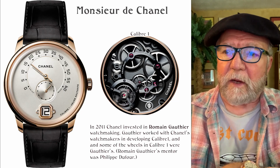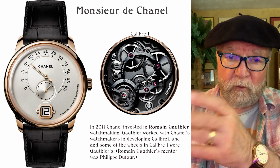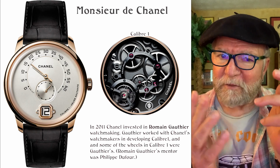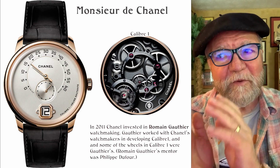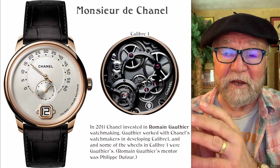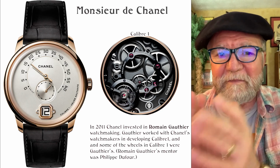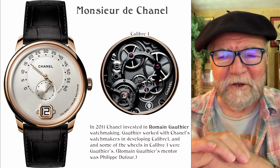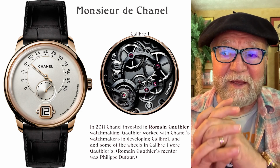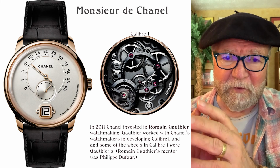In 2011, Chanel bought or invested in Romain Gauthier watchmaking, and he worked with Chanel's watchmakers. I'm not sure who they were, but I have a feeling that he was responsible for a good deal of the design in this movement they call Caliber 1. They don't admit that, but it's just speculation that he was probably a really big helper in that. And Romain Gauthier has watches. I would love to have one of his watches. I just can't afford them.